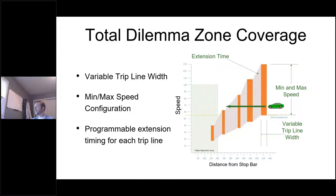The Vector provides the user with the ability to configure up to five trip lines within the radar detection zone at a specific distance from the stop bar. A minimum and maximum speed threshold can also be defined, as well as the trip line width. As a vehicle enters each of these trip line areas, the Vector determines if that vehicle is within the configured speed threshold.